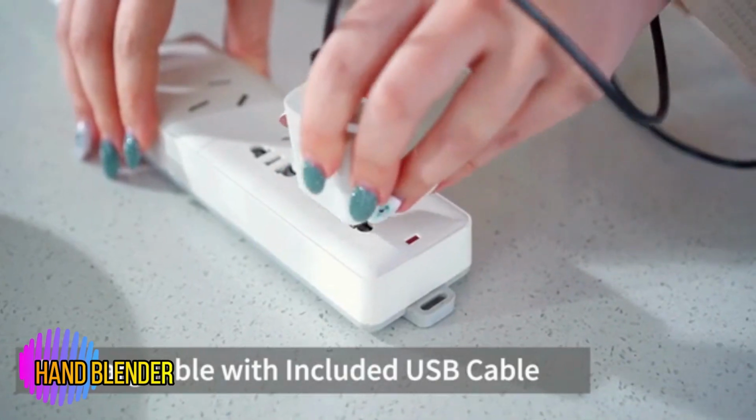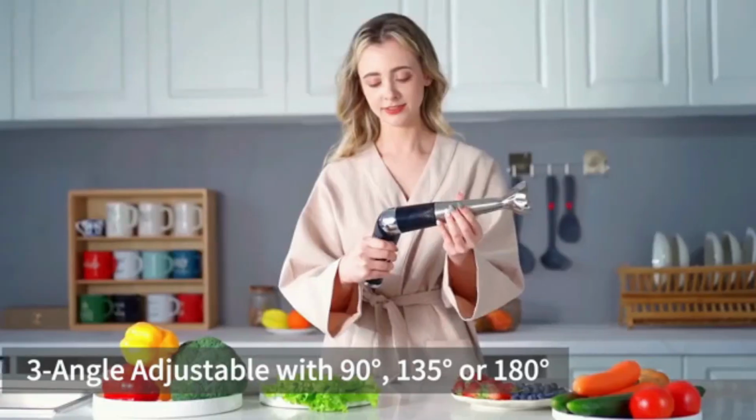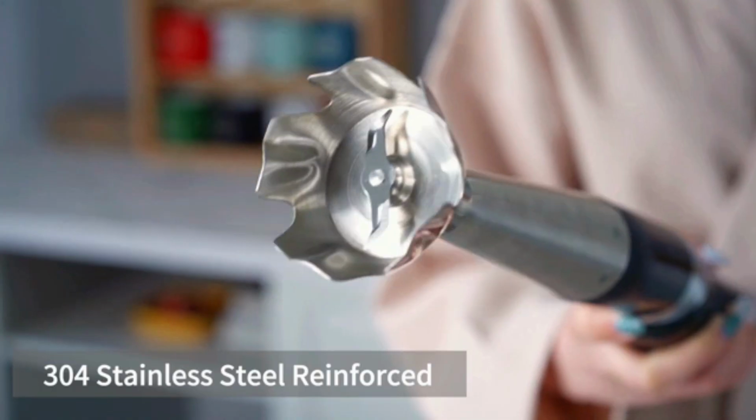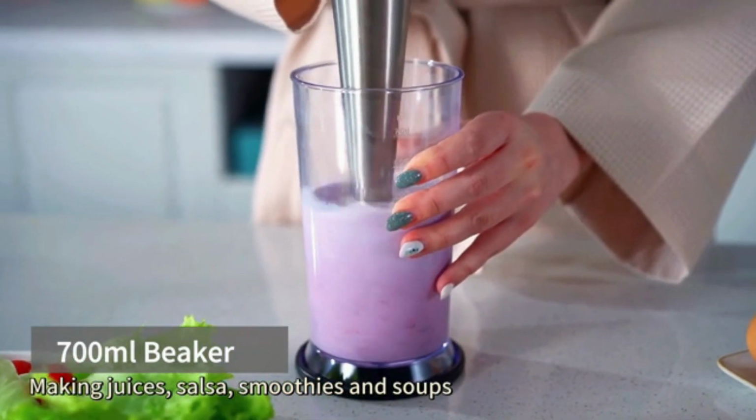Hand blender. No more lumpy chunks. Equipped with a strength 1100W full copper motor, providing several times significantly stronger blending and chopping capabilities in seconds to create velvety smooth puree results.